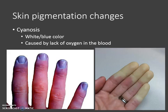It can also happen due to different types of diseases and disorders. Raynaud's syndrome is probably what's going on in this picture here. People with this syndrome, at times, their extremities, especially their fingertips and toes, just don't get as much blood supply as they should, and it causes the fingertips and the toes to take on that cyanotic type pigmentation. It doesn't always happen. Sometimes it just happens when it's cold or when the person is stressed, but it's not a constant thing.